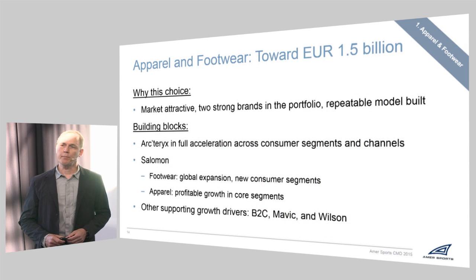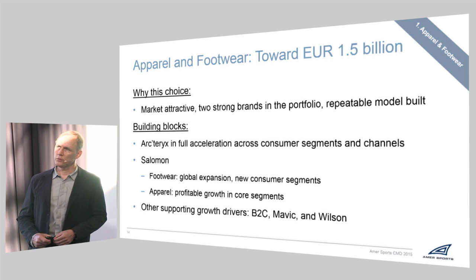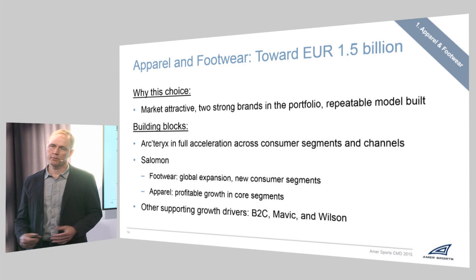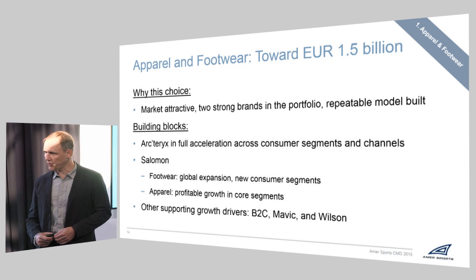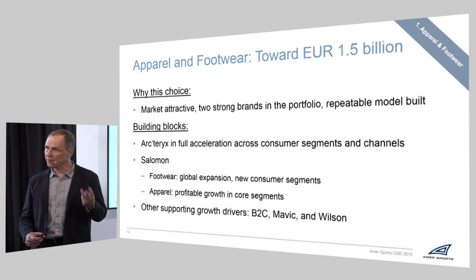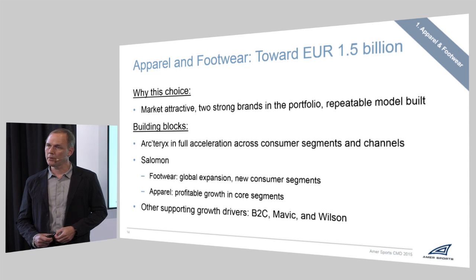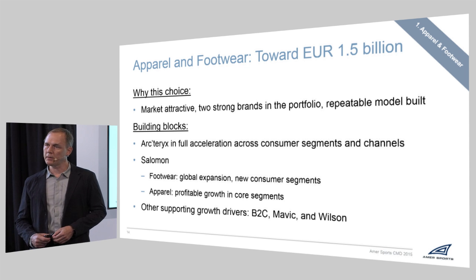So let's take them one by one. I'll go a bit more into detail, and I'll give a couple of examples. First, apparel and footwear to 1.5 billion. And the question is, why have we made this choice? First, it's an attractive market. Apparel and footwear has faster growth, higher profitability, and it's asset efficient. Secondly, we have two strong, globally recognized brands in the portfolio. We have Salomon and we have Arc'teryx. And we have built a repeatable model.